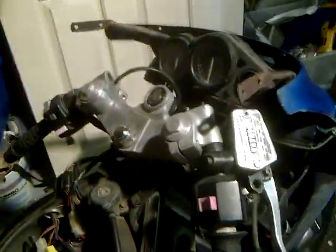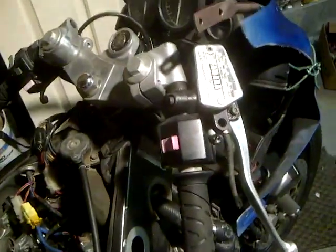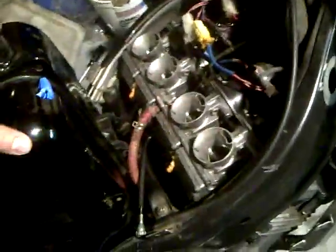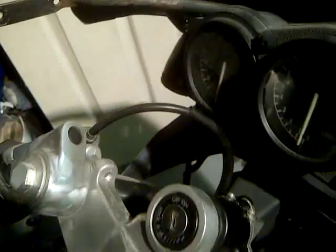Still chasing them rear fairings. Still looking around. This is a passive project, obviously, just working on it in my spare time. Thinking about if I could find a good front fairing for cheap, or somebody wants to barter with me for it. There's got to be something out there somebody wants to trade for. So, airbox back on. Test that out. That's good. Speedo's going to get working again.